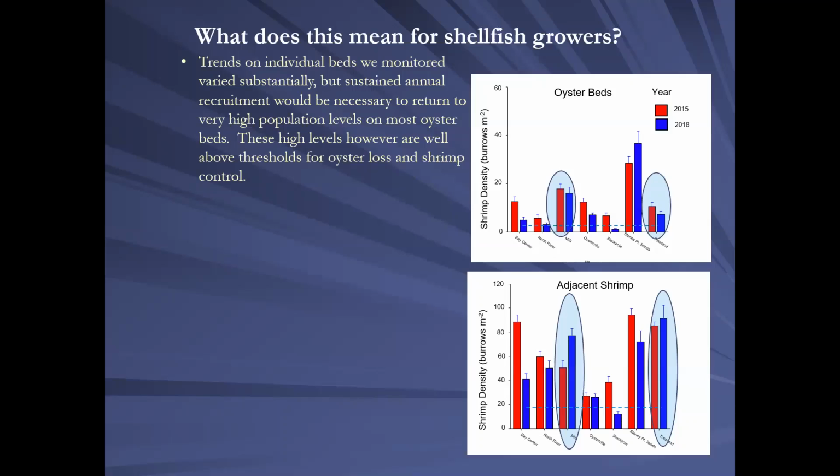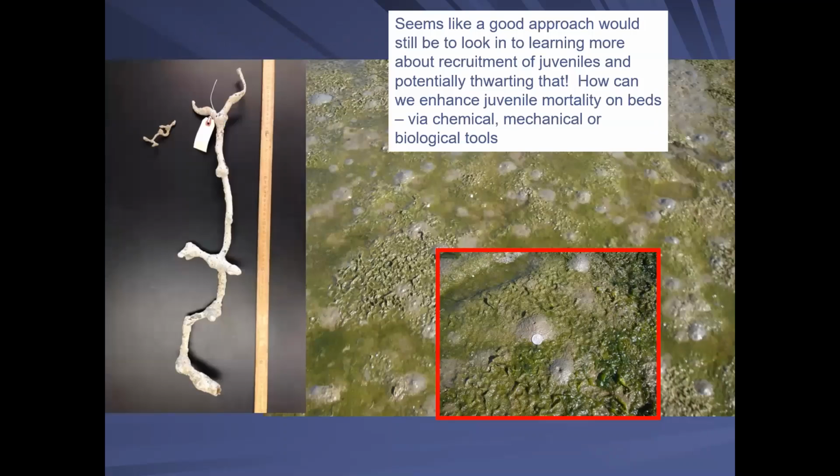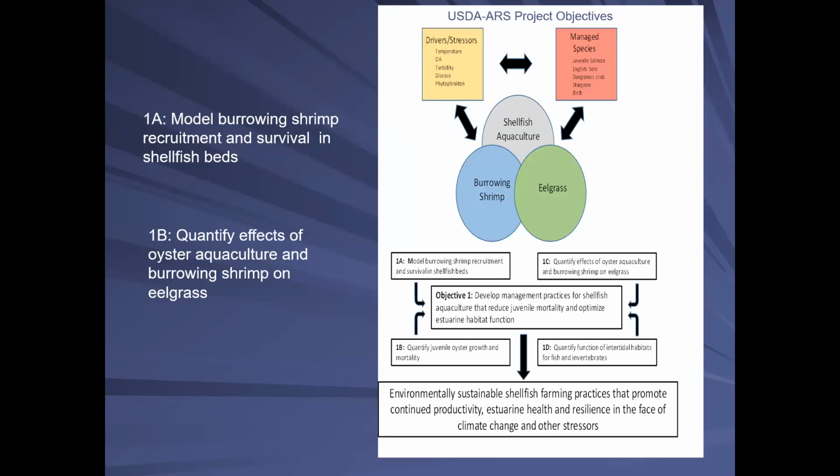So we know from talking to the growers that shrimp have recruited to some of those areas and are taking over their oyster beds, and they've lost beds. So I'm really interested in continuing to monitor that process and what's going on, and comparing those beds where you're losing your beds to areas that don't have that issue. And I still think it's a good approach to learning more about the recruitment of juvenile shrimp and movement of adult shrimp and predation on shrimp as well. How can we enhance juvenile mortality in beds via whatever mechanism? And that is written into my new USDA plan, which talks about shellfish, aquaculture, burrowing shrimp, and eelgrass, as it turns out.